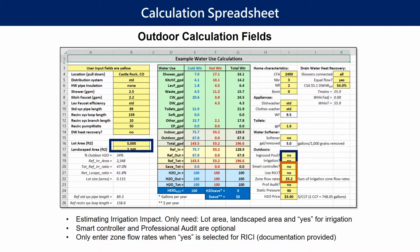And then on the right side, you'll notice it asks you whether or not there's an in-ground pool, and then it asks whether or not there's an irrigation system, and this is where it toggles off either yes or no. And then there's one for smart controller. So smart controller is an optional one. You would click yes, there is a smart controller or a weather-based controller on the system.